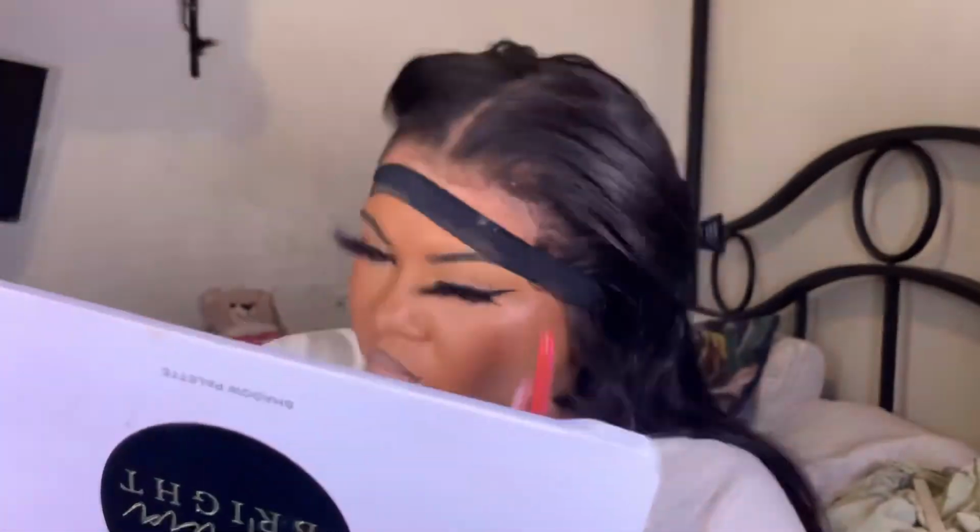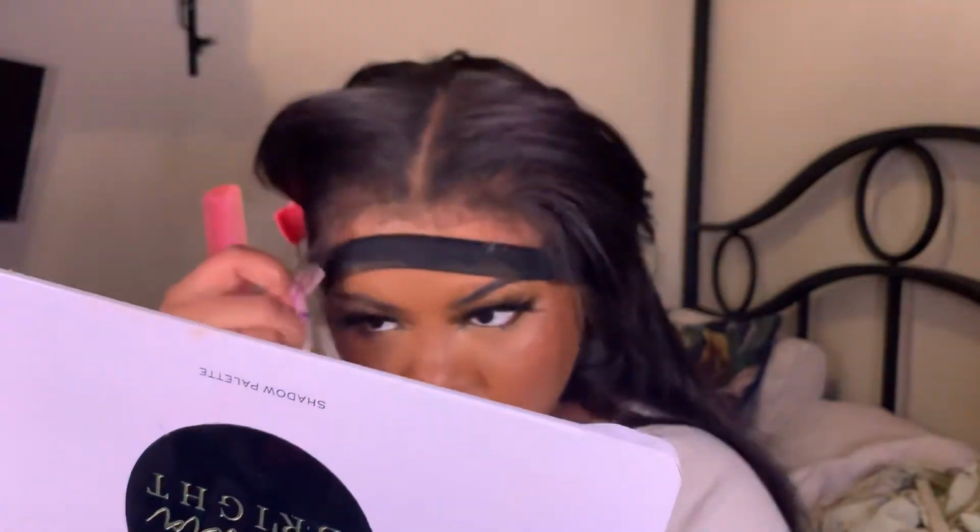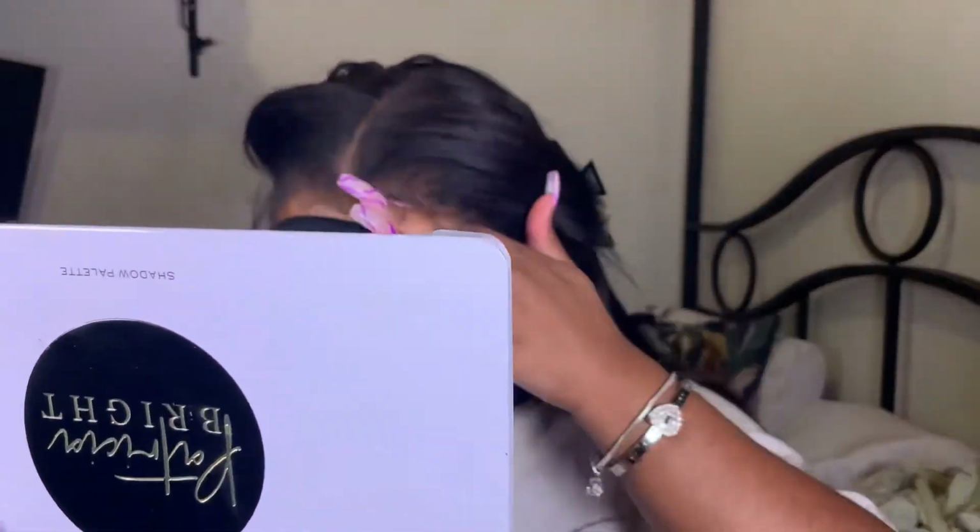I was pulling out hair to do baby hairs, y'all, but then I lost the mousse and couldn't find it. And like I said, I did not have any time. So I was just like, you know what, forget it. I'm not going to do no baby hairs. And we're just going to keep her in the no baby hair lifestyle.